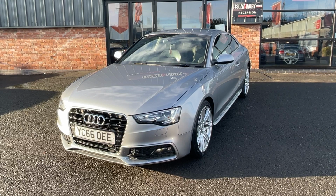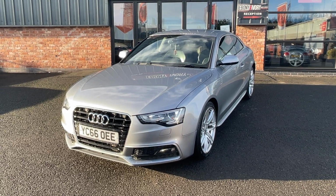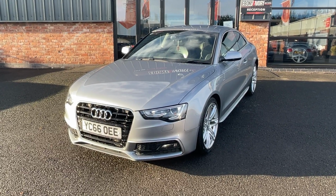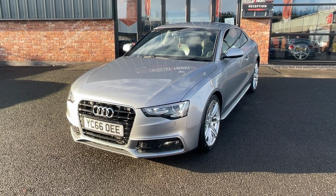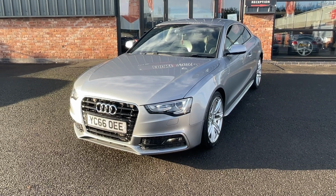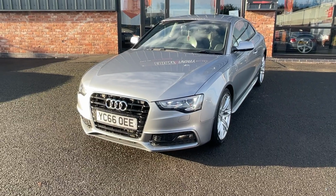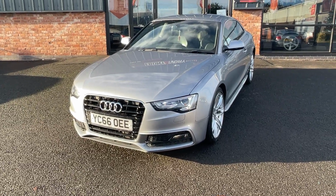I'm just here today to walk you around this Audi A5 2-litre TDI S-Line Coupe Diesel Automatic, finished in Tornado Grey. It comes with two keys, original book pack and V5 document with full Audi service history. We will also complete a service and MOT prior to coming out to the next customer.